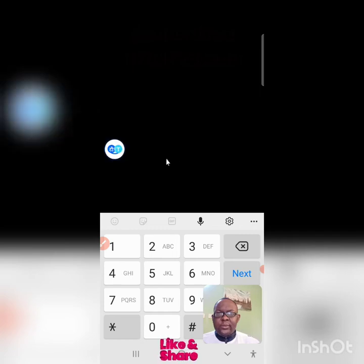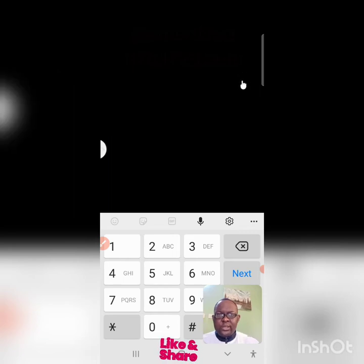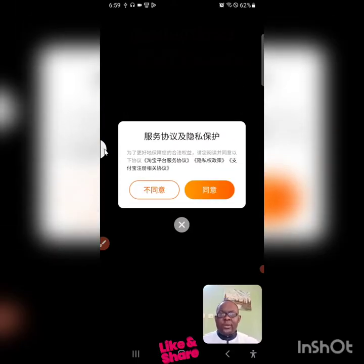Okay, we're going to click here. Here actually means get code. That's what this word means here. So if you click this portion, you hold on a bit, and the text message will be sent to this particular phone number. The phone number you're trying to use to register, the code will be sent to you. I've gotten the code right now, so I'm going to enter the code here.